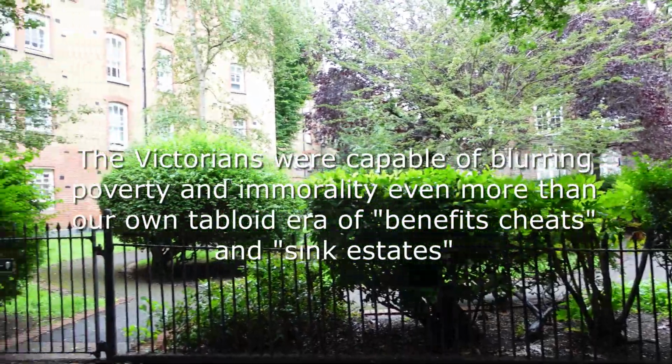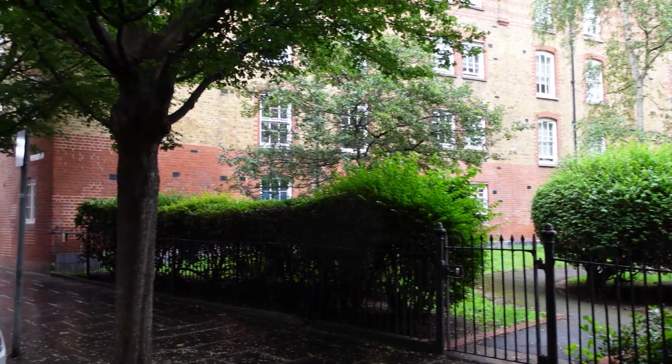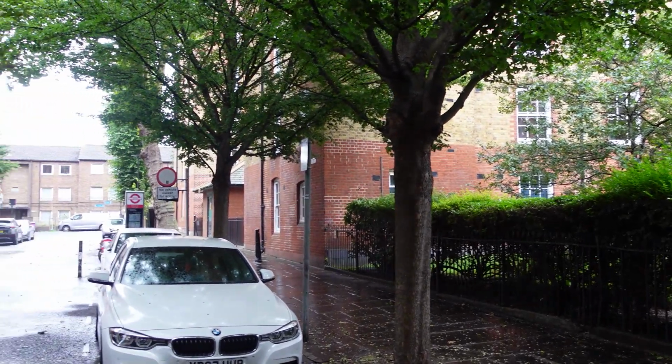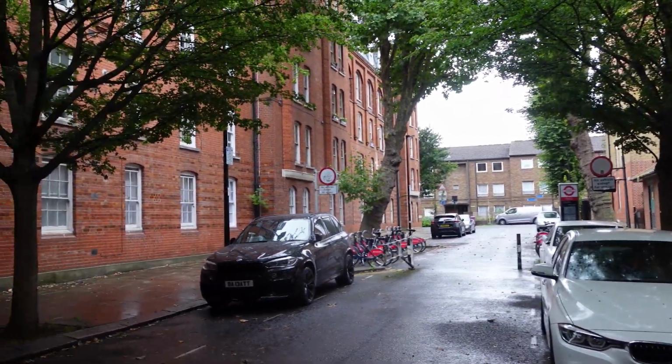And according to the Londonists, and I'm quoting from them, the Victorians were capable of blurring poverty and immorality even more than our own tabloid era of benefit sheets and sink estates.